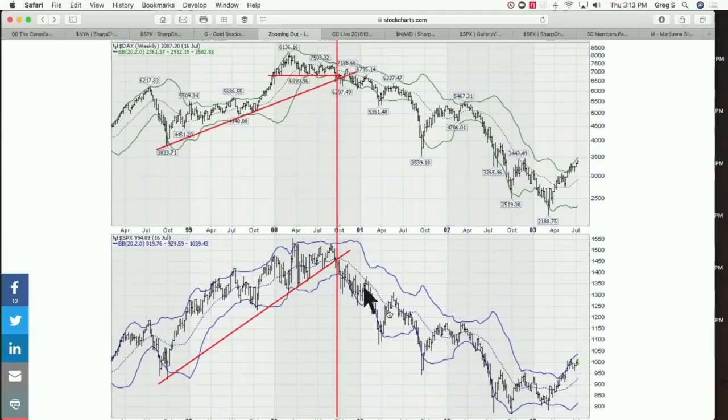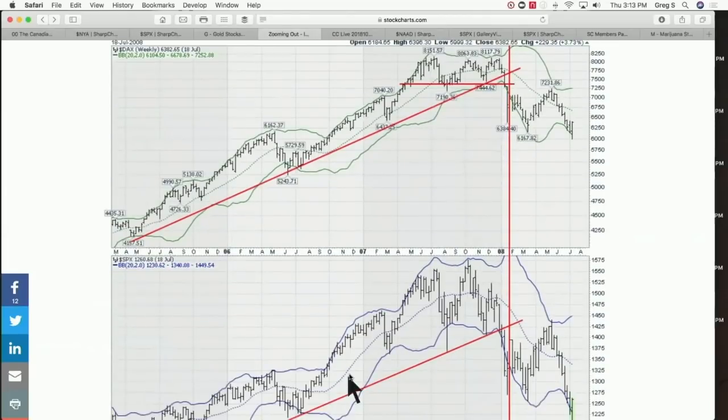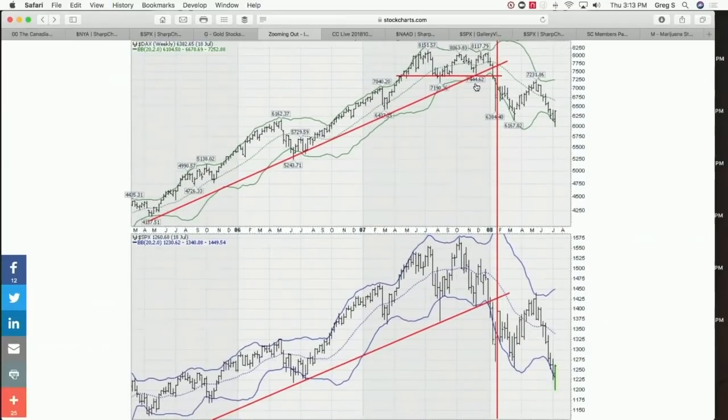Anyway, all of a sudden it's starting to break down and it rolled down hard. We go to 2007 and we see the same thing. There was a big trend line on the DAX and a big trend line, I'm just going to shrink this a little bit, on the S&P. And what you see here is when this DAX trend line started to break, that was a concern.